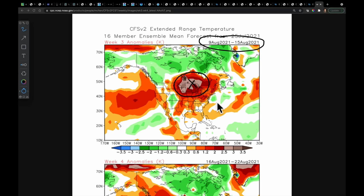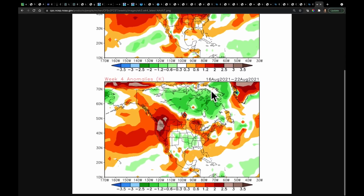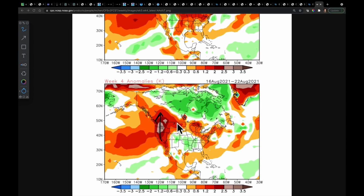Now, I can't really make sense of it given what I see with the MJO and what I also see with the atmospheric momentum. But I want to let you all know I'm going to be watching that carefully for that August 9th through 15th time period to see if this is a consistent pattern. Because after that, it takes the heat and pushes it back out to the west again. Okay, these are temperature anomalies.